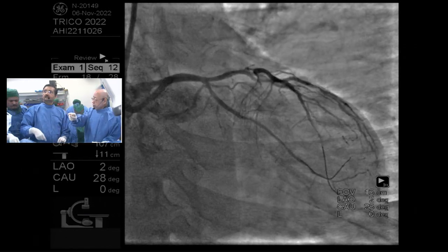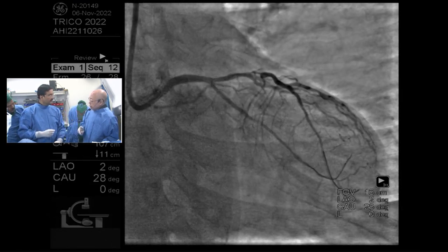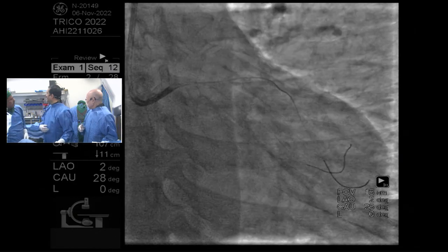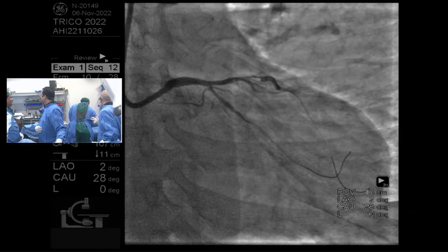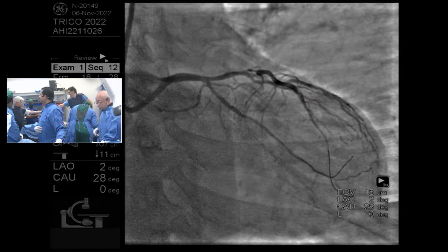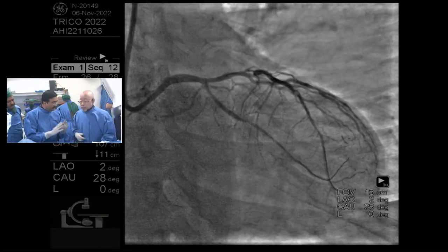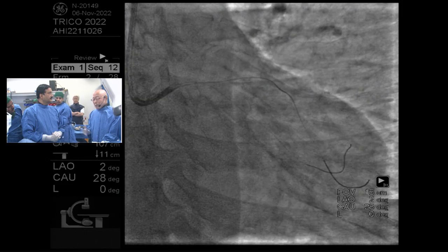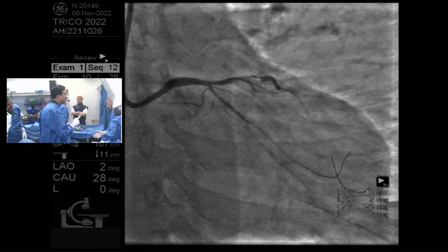So my thinking there is I want to fix this lesion by putting the drug coating balloon. You have a drug coating balloon? 2 millimeter DCB? Yeah, that's what I was going to suggest. It's a good lesion for DCB. And once again, if you're likely to open an imaging catheter for the LAD, stent. Why not use the imaging catheter and stent here as well? Up to you. It would give you an idea of the OM.